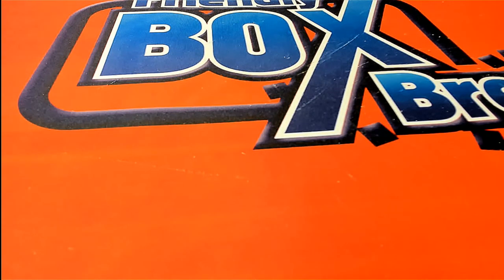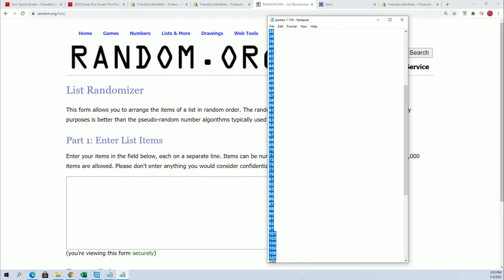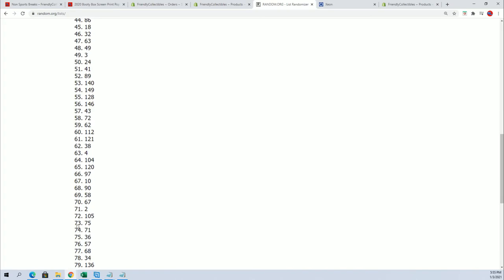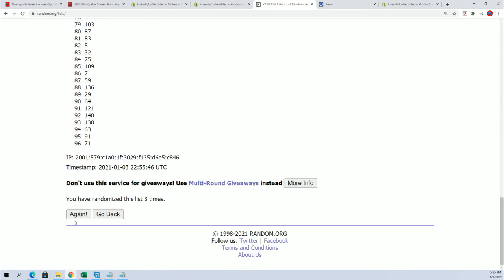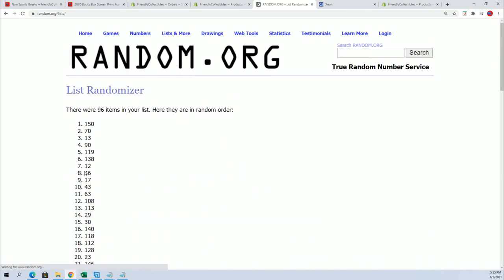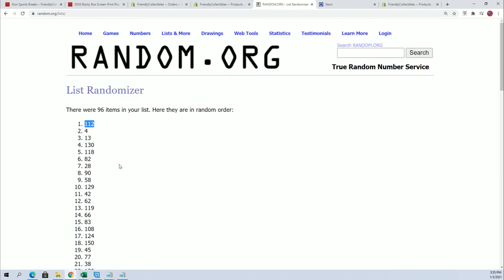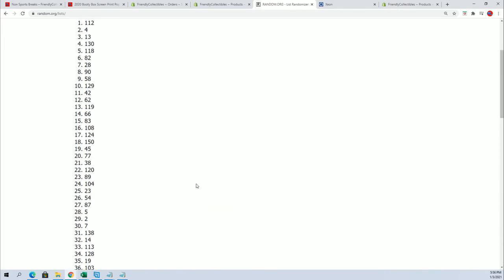That's right. We're going to randomly select a box number. Seven times. Lucky number seven, and the box on the top list is 112. So that will be the box we're opening up. 112.